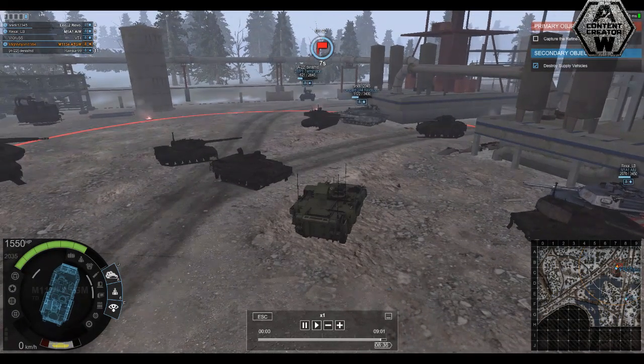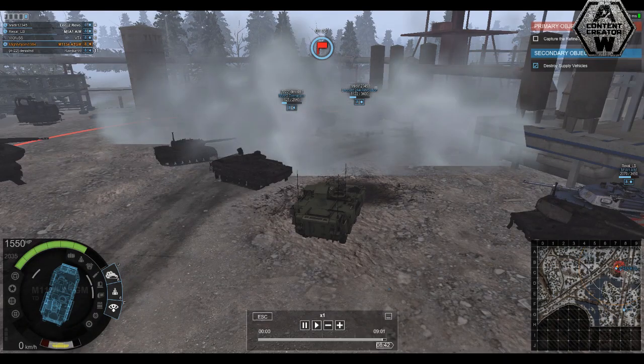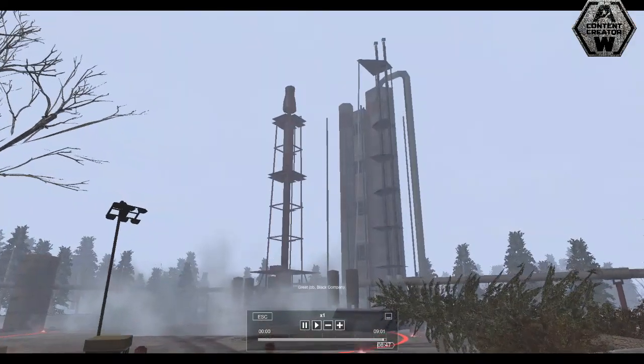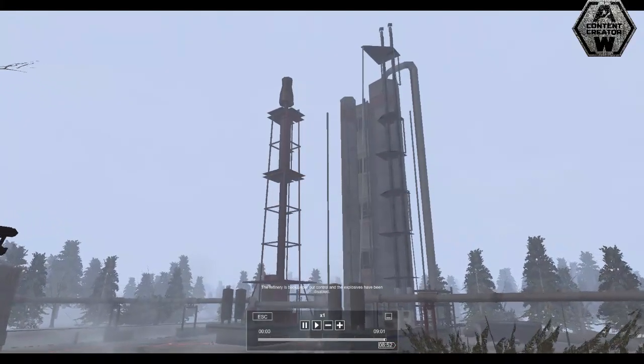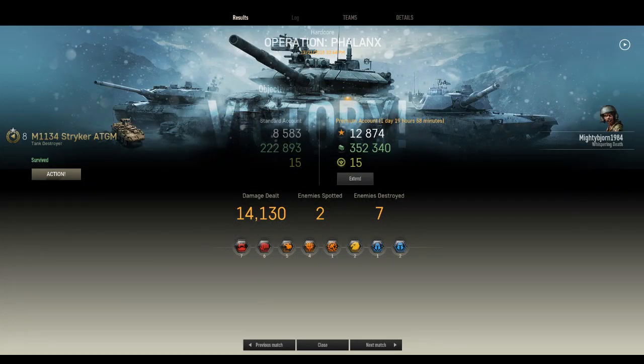Just getting ready to finish capping it out here. And there we go. There's the W. Okay, let's pull up the results here and show you the results of what I racked in. So I racked in over 14,000 damage, spotted 2 enemies, and destroyed 7.